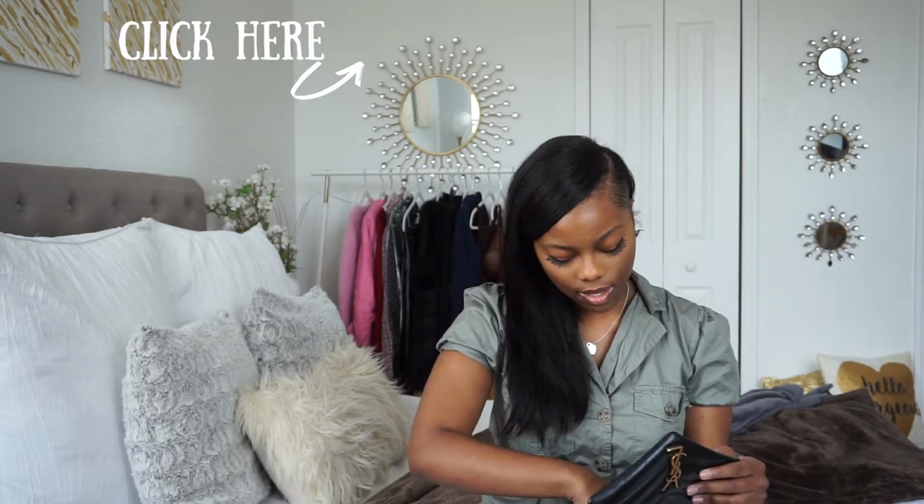The next thing I have is a sample size of the Baccarat Rouge, and I got this for free when I bought my YSL bag, the pink one. I have some magnetic liquid eyeliner because if you guys didn't know, I wear the magnetic eyelashes, but sometimes I need to apply a little more throughout the day, so I carry around the eyeliner with me just in case. And then I have my lip combo, which is the Fenty Beauty Hot Chocolate color and the Juvia's Place in the color Brown Sugar.